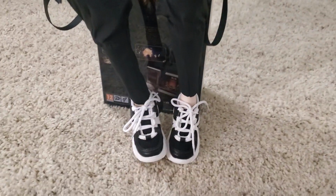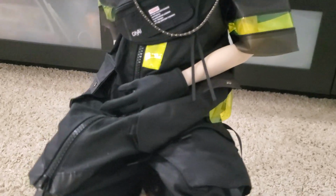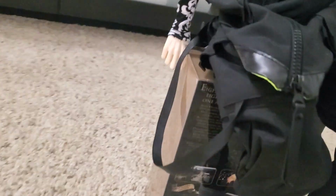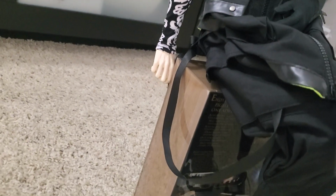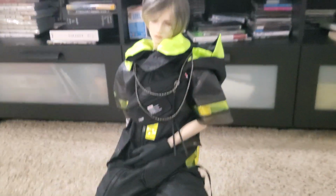Which finger was broken? I guess you could say I got lucky in this unlucky situation because the hand was broken, but it was the hand the glove was supposed to go on. You can see the second hand is over there. It doesn't have a glove on. But yeah, this is what the dolls and books will look like someday after I put some work into her.